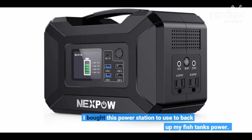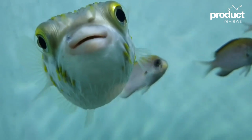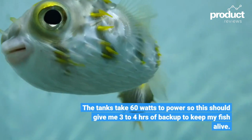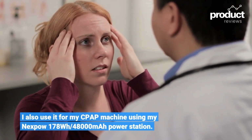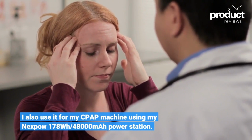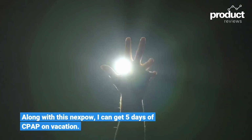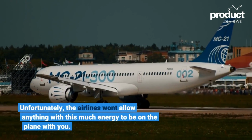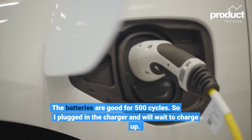I bought this power station to use to back up my fish tank's power. The tanks take 60 watts to power, so this should give me 3 to 4 hours of backup to keep my fish alive. I also use it for my CPAP machine using my NEXPOWER 178 watt-hours/48000 mAh power station. Along with this NEXPOWER, I can get 5 days of CPAP on vacation. Unfortunately, the airlines won't allow anything with this much energy to be on the plane with you. The batteries are good for 500 cycles.